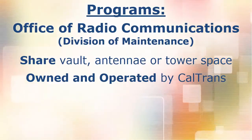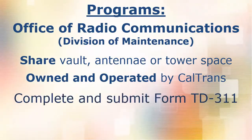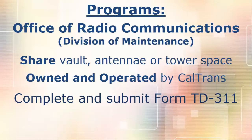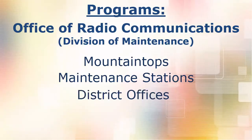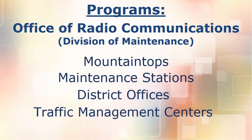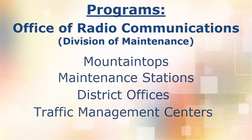For telecommunications facilities owned and managed by Caltrans, co-location is accomplished by completing and submitting a Form TD-311 to the Office of Radio Communications. These facilities include mountaintops, maintenance stations, district offices, and traffic management centers. The Caltrans Office of Radio Communications will perform a technical review and determine if co-location is possible.